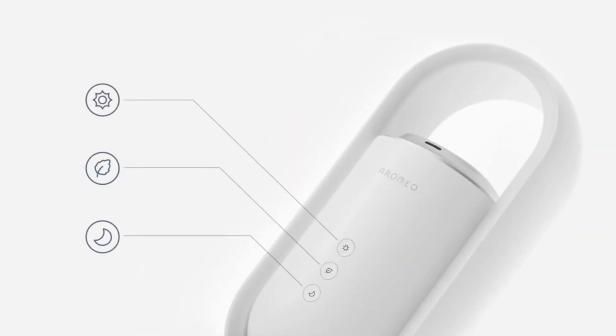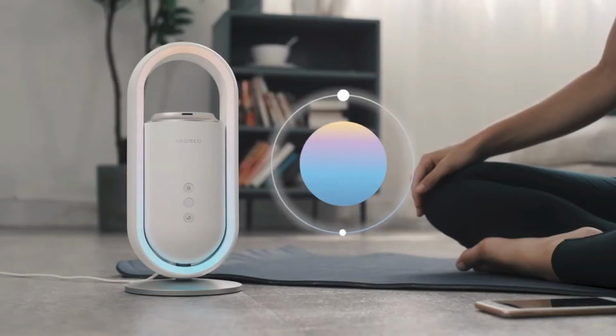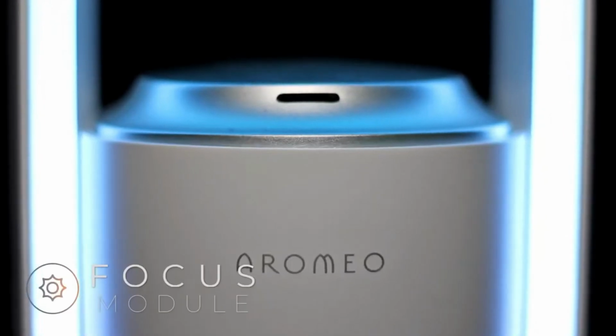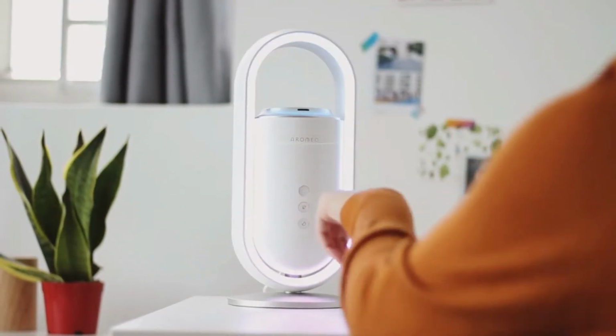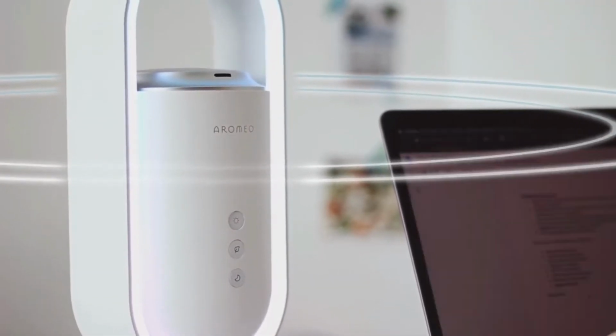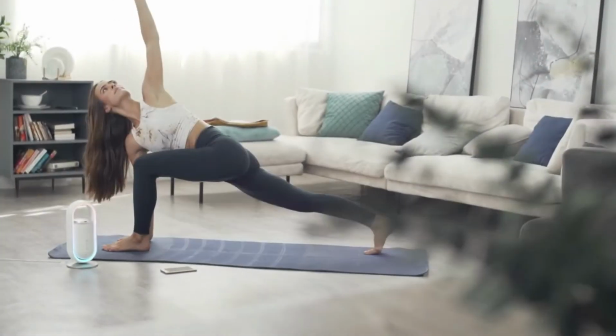This device comes with 3 modes: relax, sleep, and focus. If you live in a chaotic environment, then this aromatherapy product can help you work and focus more along with better sleep. You will feel happier and more relaxed. Research conducted in 2016 proved that aromatherapy helps in reducing pain. Thus, with this device ticking all the boxes, you should try it out.